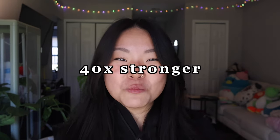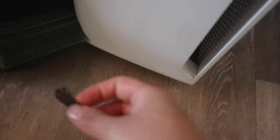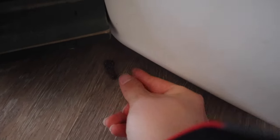Their noses are definitely a lot stronger than ours, so it's important for you to allow your dog to use their nose and mentally tire them out. I will place small treats around the house and this will encourage Astro to really use his nose and find the yummy treats. So I will put Astro on his PLACE command. I will strategically place treats all around the house.